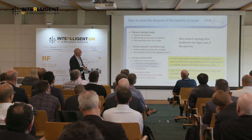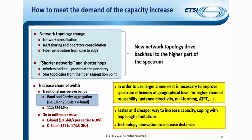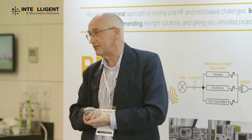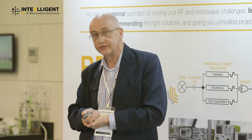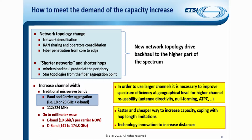So how do we increase the bandwidth? I've borrowed a few slides from this group, and this is a useful information resource. So the ETSI have a millimetre-wave working group. It's not part of the official specification group, but there is a lot of work going on, and a wide variety of companies participate in this, most of the major OEMs and the operators and component manufacturers. I'll give a bit more details of that later on.